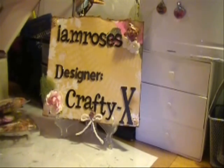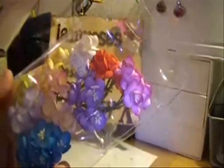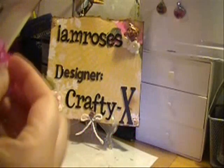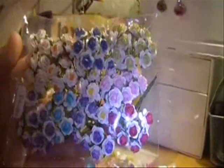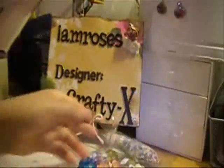So let's start with these pretty flowers. It's a bunch of little flowers in different colors. Really, really pretty. She also sent me this. These are the mini roses. And again, you see the different colors. Just beautiful. And then she sent these beautiful leaves. They're pretty.